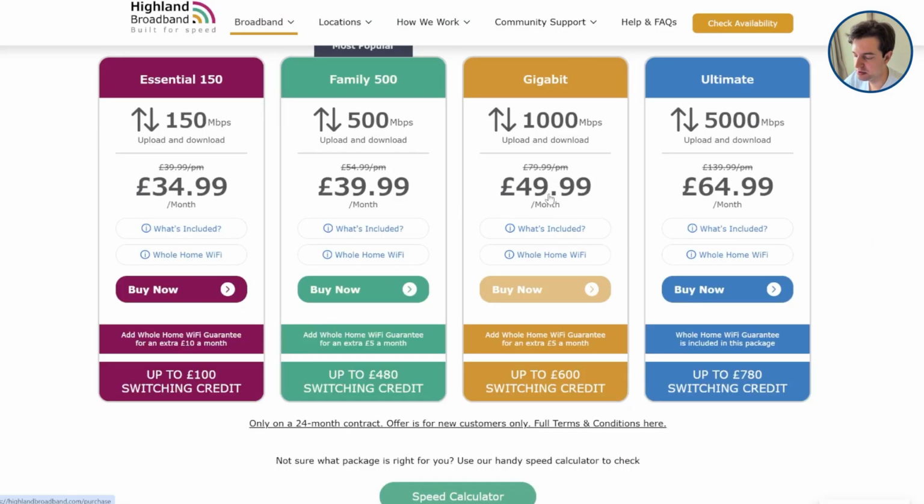With Highland, the price will stay at this for the life of the contract. And the other thing to consider is, Highland Broadband is delivering service in some very remote areas, so it's kind of natural that it costs a bit more compared to buying broadband in a major city.